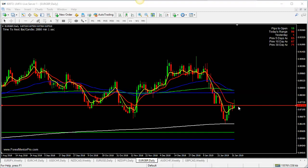So yeah, like I said, my stop loss will go above the recent high. My take profit will be down here at this 800 EMA first. If you don't have the 800 EMA on your chart, make sure you put it on.